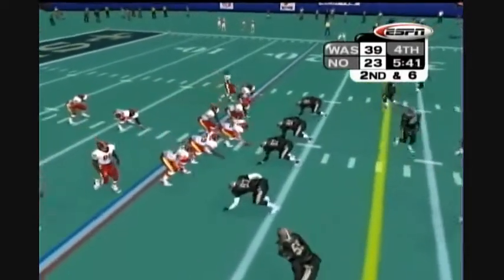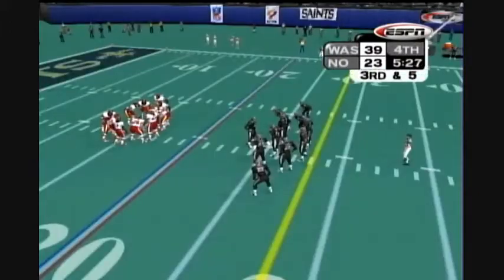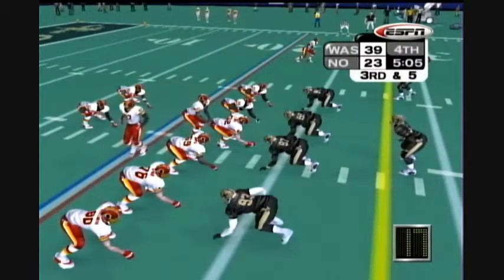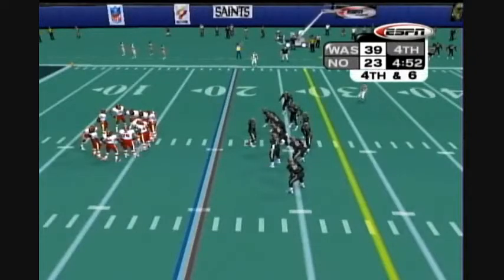Second down and 6 to go. 3 tight ends for the Redskins. The sneak by Banks. Third down and 5 for the first. Here's the pitch out. Nowhere to run. That's his 12th tackle already this game. Barker back to punt.